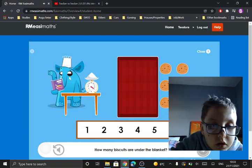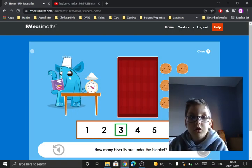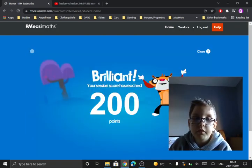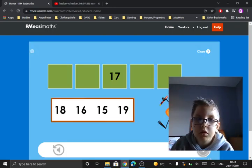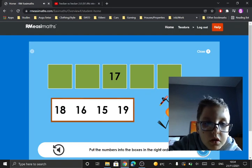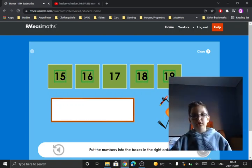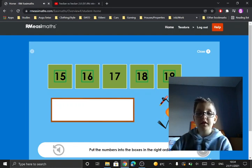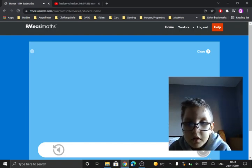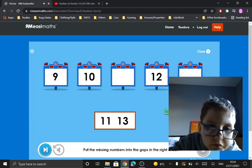How many biscuits are under the blanket? 3. Well done. There are 3 biscuits under the blanket. Can you help Scuba? Put the numbers into the boxes in the right order. Well done. These numbers are in the correct order. Count along: 15, 16, 17, 18, and 19. Snap needs your help. Put the missing numbers into the gaps in the right order.